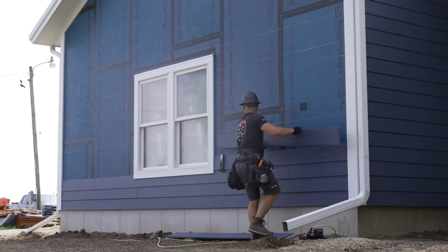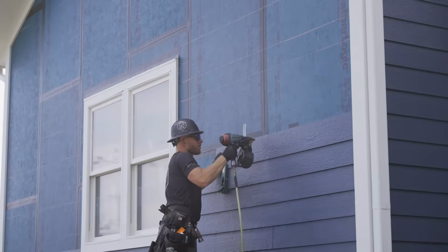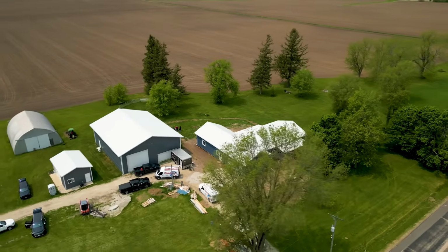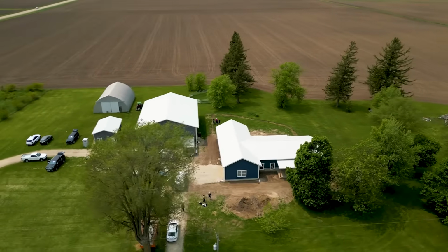So when LP SmartSide ExpertFinish Trim and Siding came out, I was pretty happy, mainly because I'm not a painter, I don't do painting, and so being able to install a product, have it finished when we were done, really made me feel good. I wasn't relying on a subcontractor to come in and make my client happy. I could ensure that it looked good when I was leaving.